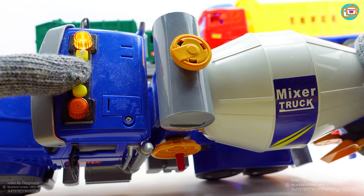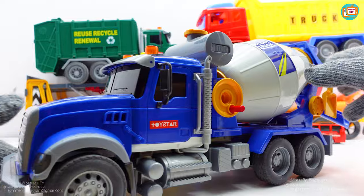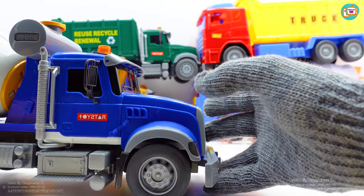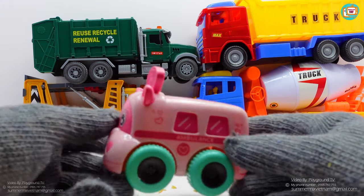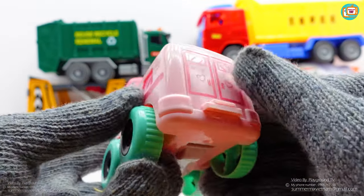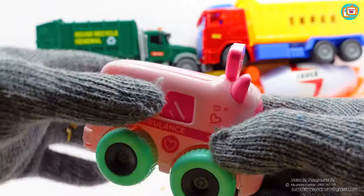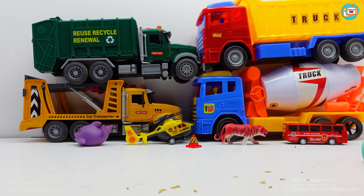Wonderful. Yeah. Absolutely cool. Check the engine. Wow, it's so strong. Lovely ambulance with pink color, it's so cool, wonderful. Oh my god, so strong engine. Oh, let's check it out. Wow, so cool, wonderful.